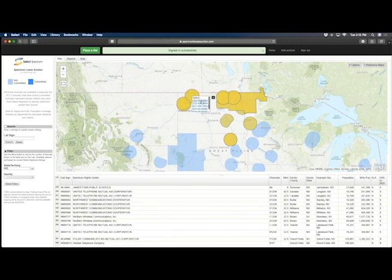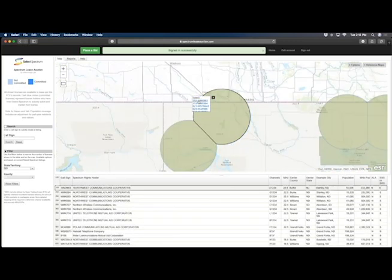So we'll take one just as an example, WMX663. You'll see it'll have a black border here and it'll also highlight below. So this license is the D channel group D1, 2, 3, and 4 for 22.5 megahertz in the Stanley, North Dakota area. The population is 10,328, which brings it to 232,380 megahertz pop.